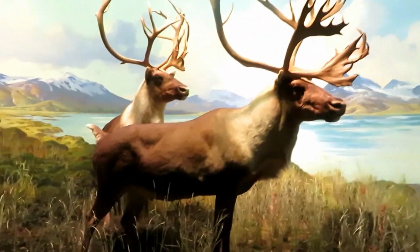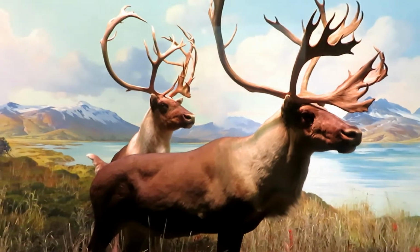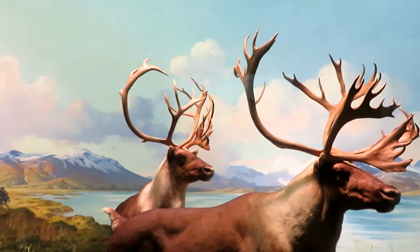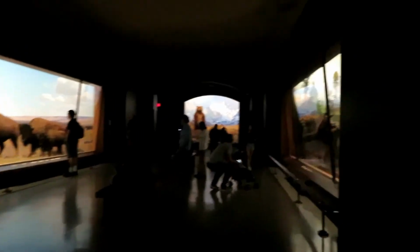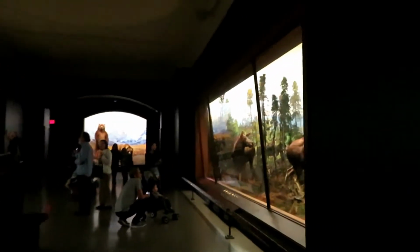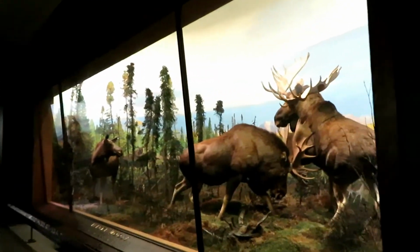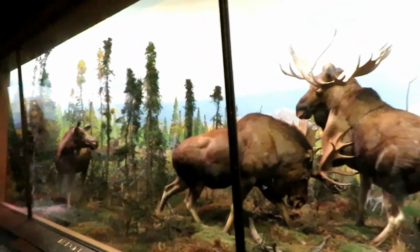Right here we have Grant's caribou. Look how majestic this beast is. You can't ask for a better rack than that, can you? We're back at the bighorn sheep, and somebody's rutting right now. We probably should get these before we go that way. So we'll come back. Alrighty. Would you look at the size of that majestic beast?